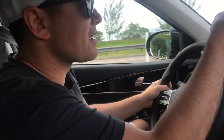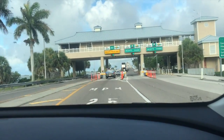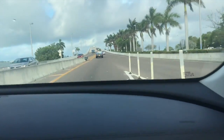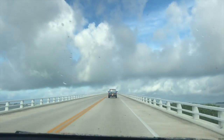What is expensive is getting over the bridge here. You do have to pay $6 just to enter, go over the bridge and get to the island. So just be prepared for that if you do decide to drive down here and visit this place. But it looks really cool.